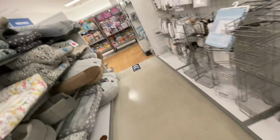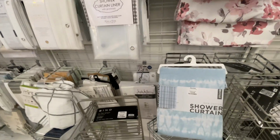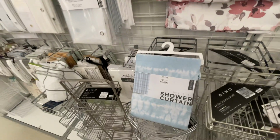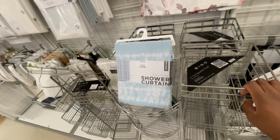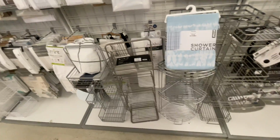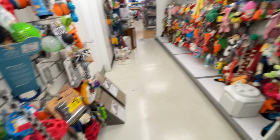And I was just looking. And then I see like the little stack stuff, the caddies, what you call it? I was like, maybe I can put them on the little caddies, but that's not a lot of space, it didn't really do much for me. So I was just like, maybe I shouldn't get that. Maybe it might not work.